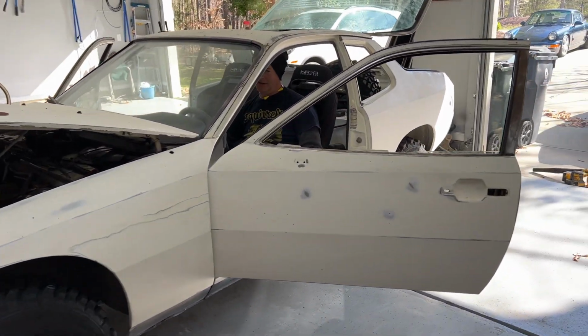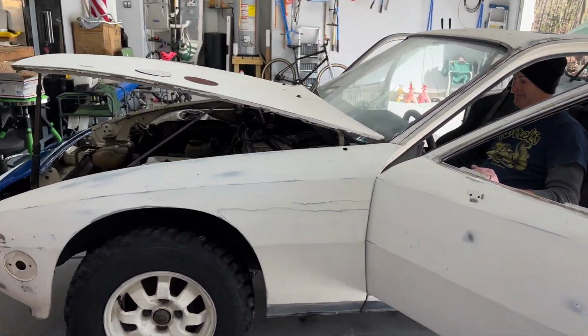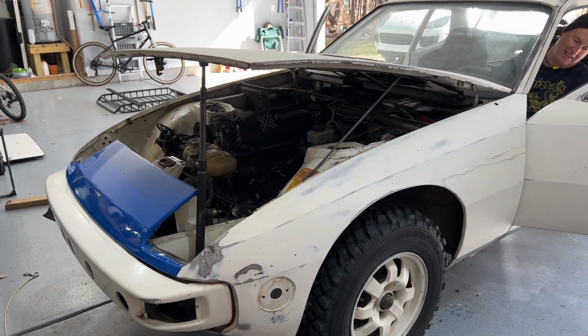It doesn't like the cold. Oh, it might be out of gas. Actually, it's only put a few gallons in. Okay, I think it's out of gas. All right.